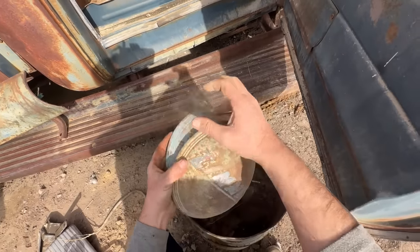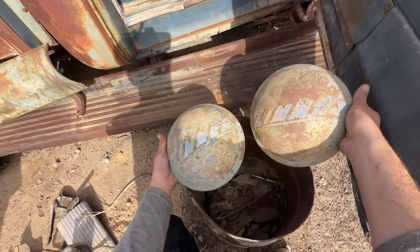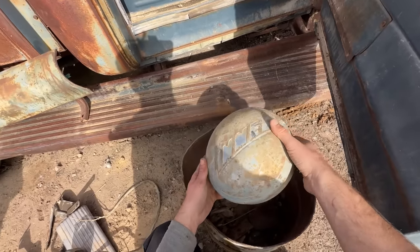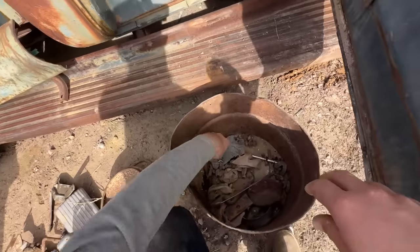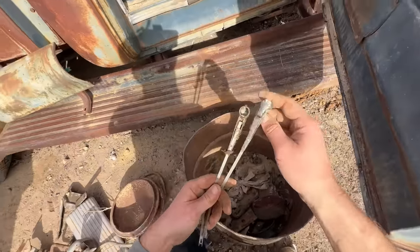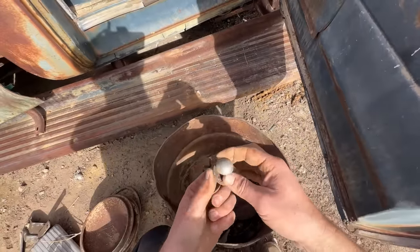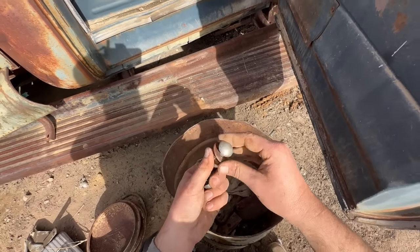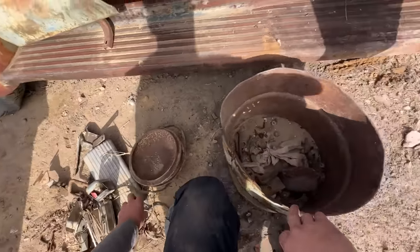We have some hubcaps that say Zimmer. My dad actually looked these up, Zimmer hubcaps. These are hubcaps for a pull-behind trailer for a Zimmer company. I think they were in the 40s. So, looks like we got some extra wiper blade arms. Now, these look like the bolts that go in the bumper. These carriage bolts go in the bumper and bolt it to the frame there.